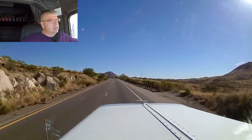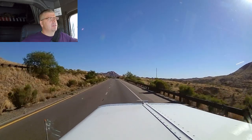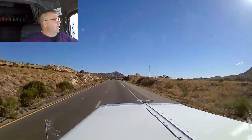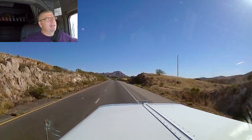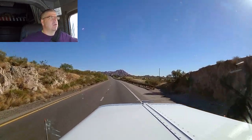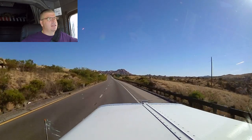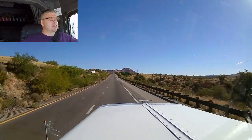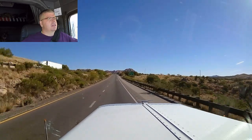But yeah, you should be able to see there on the horizon now the rock formations. Even by the Grand Canyon, I haven't seen rock formations like this. So these rock formations around here are pretty interesting.